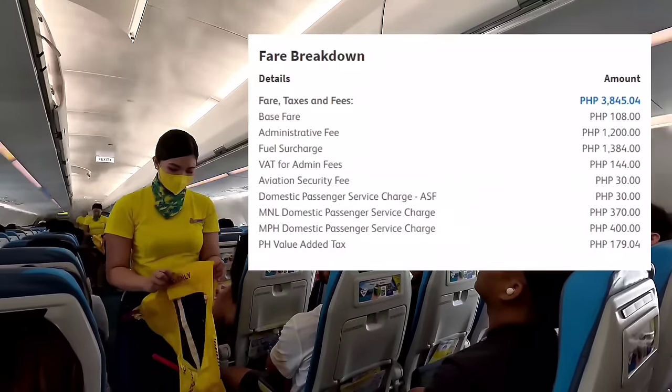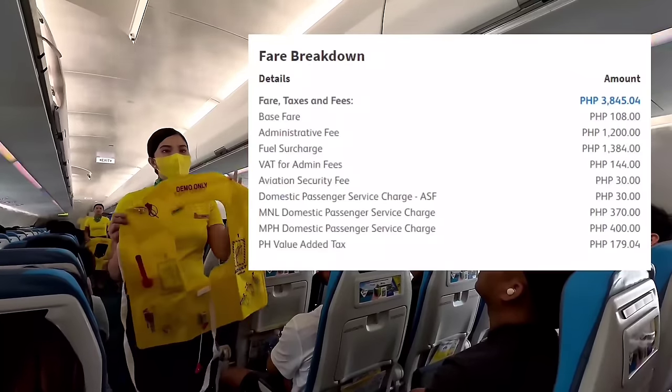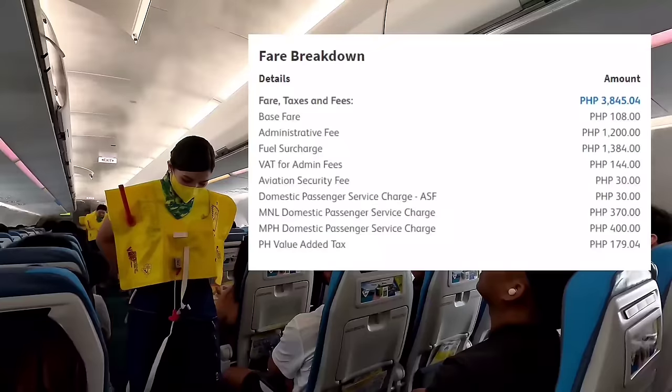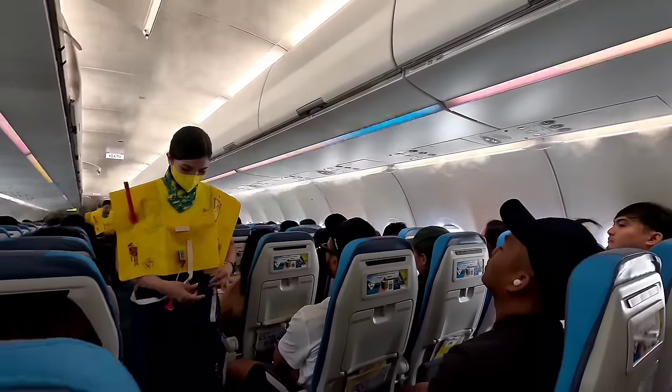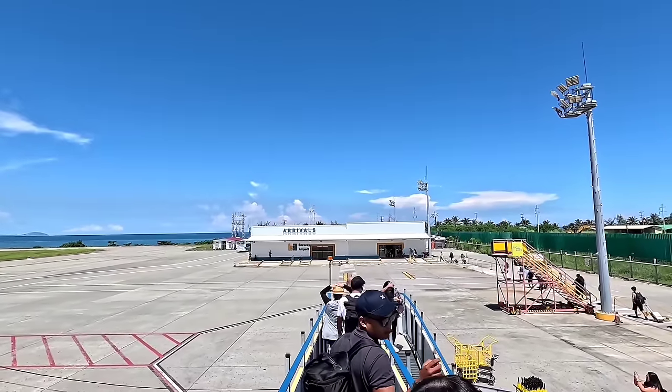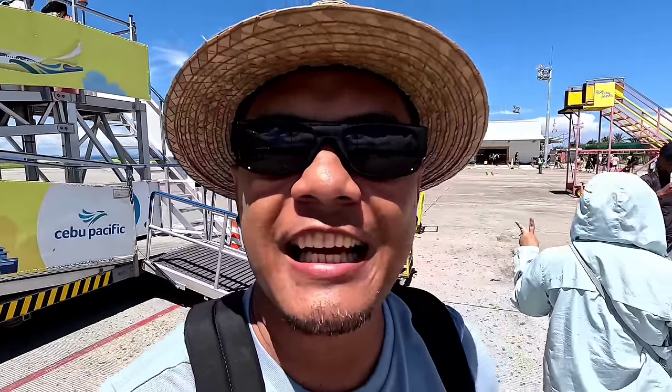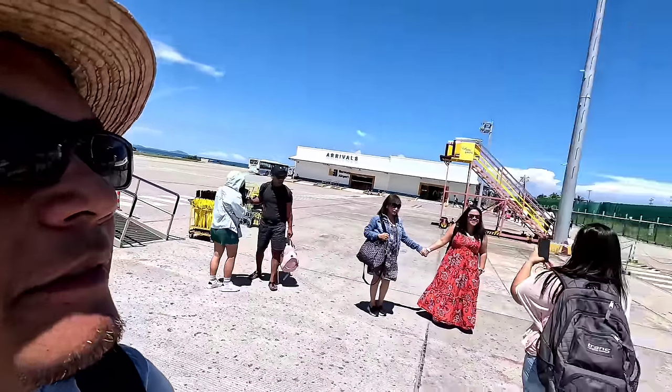This fare breakdown was good for two. It means we got this ticket for 1,922.52 pesos only, round trip. The time is 1 p.m., so we're here at Godofredo Airport in Caticlan.